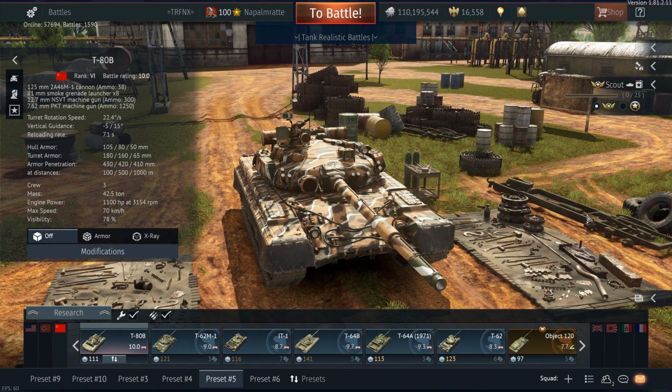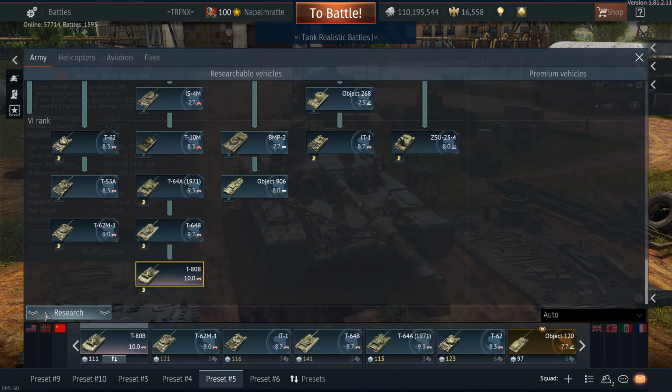Today, this is the last first impressions on a high tier tank for patch 1.81. After this, you will see purely tank reviews, I guess, or outstanding gameplay. And this is now the T-80B. This is now the highest Soviet battle rating main battle tank.